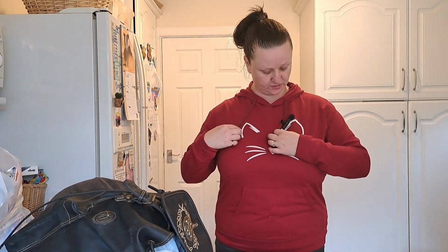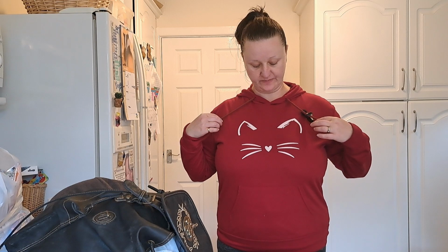This is so super cute. Excuse the microphone. Look, cat ears. Sorry, couldn't resist it. Saw it in the charity shop. It was about £3. Absolutely love it. I get most of my clothes from a charity shop.